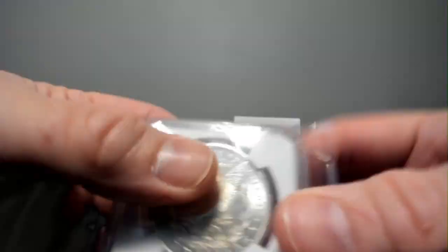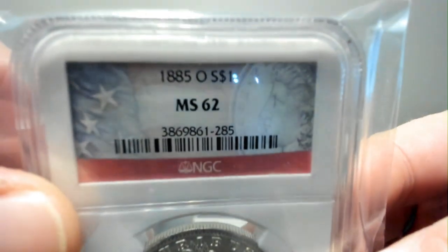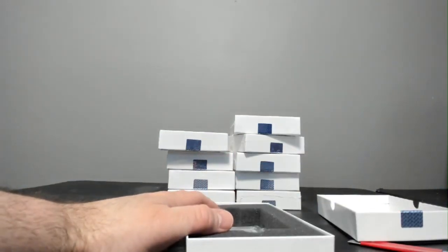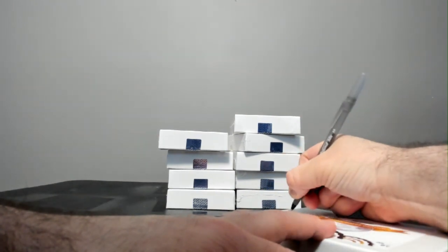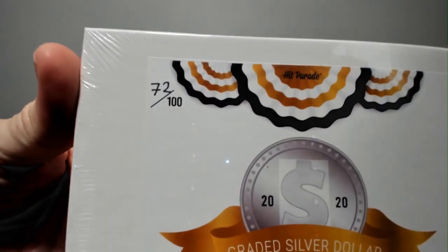Last time the coin came into focus quicker. There we go. There it is. 1885 MS62. So as you know, I'm breaking from home, so bear with me. I gotta type into the spreadsheet, and then I just write on the outside what the coin is. That just helps with shipping. 72 of 100.